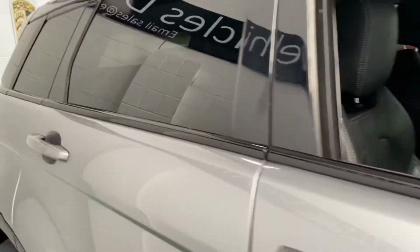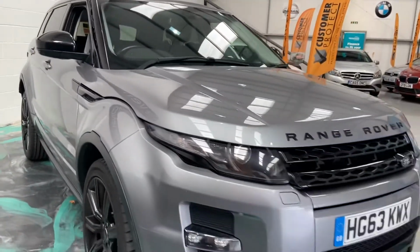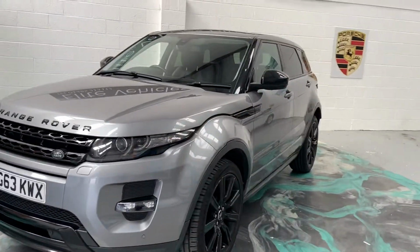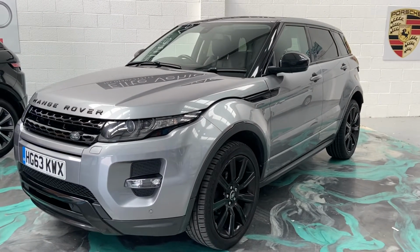Full black leather. Now, if you are looking to finance this car, currently got a deal on it, 6.9% APR, which makes this car really affordable. This car will get a new service, new MOT, and you'll also receive 3 months warranty that can be used anywhere in the UK, as long as the garage is back registered. Part exchange is also welcome.